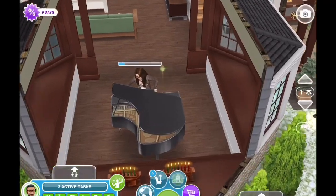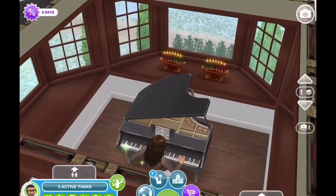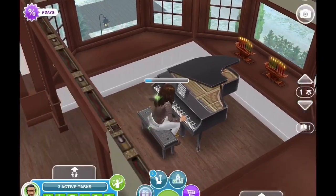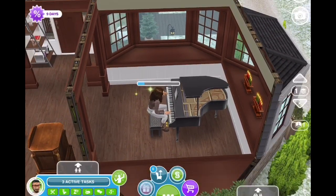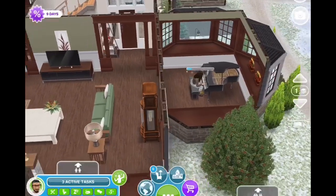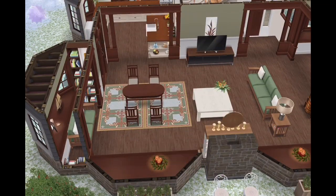So the lady who lives here is a musician and she writes music, so I wanted to give her a little space over here, and I've added the candles there in the front window, not just to make it more of a relaxing room, but also because they look beautiful from the outside. So that's this side of the house over here. You have that piano room, the great room, and the reading nook.